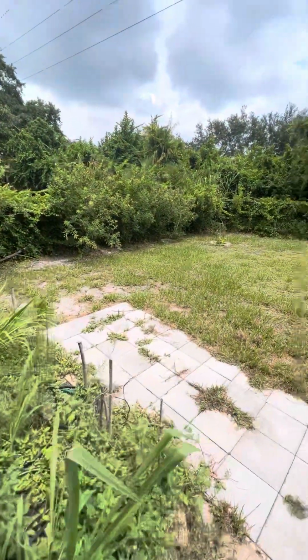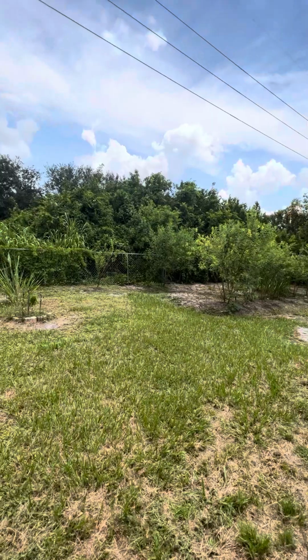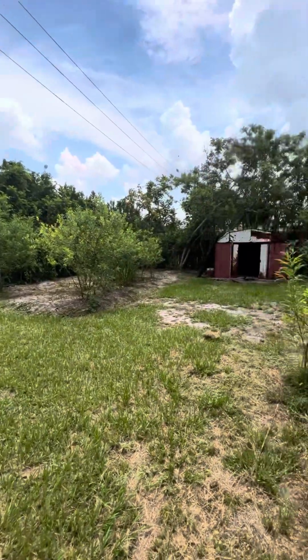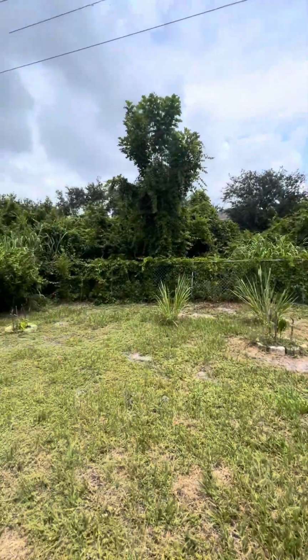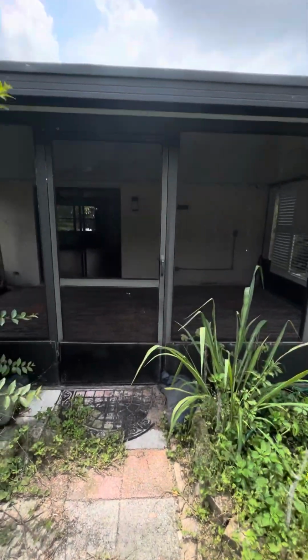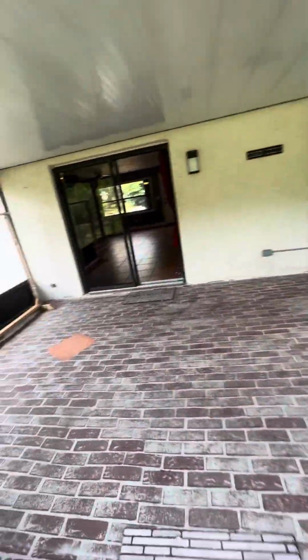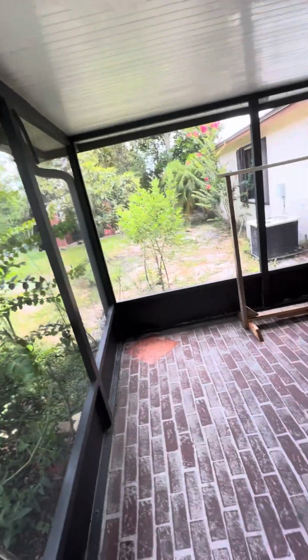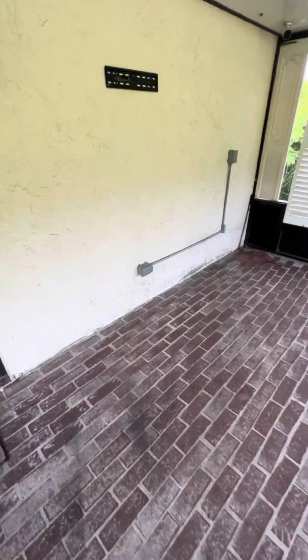They almost look like olive trees or something along those lines. Backyard is a little overgrown, but has a lot of potential and a significant amount of privacy. Screen enclosure looks to be in reasonable shape. The screens look to be intact. There doesn't seem to be any obvious leaking. Again, this is not a brick floor. This is a concrete slab painted to look like brick.